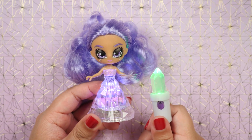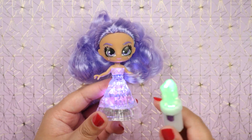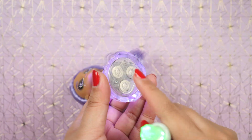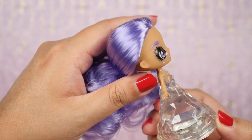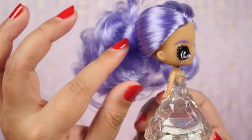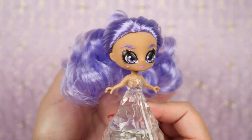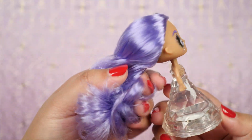I got ahead of myself there because I really wanted to display these with a dress lit up, but it kept turning off. Turns out there's a button down here. All is well. So here is Amethyst. She's got beautiful lavender hair. Again, it got messed up in the packaging. It doesn't look anything like the pictures. That is disappointing because I would love to have more hair variety.